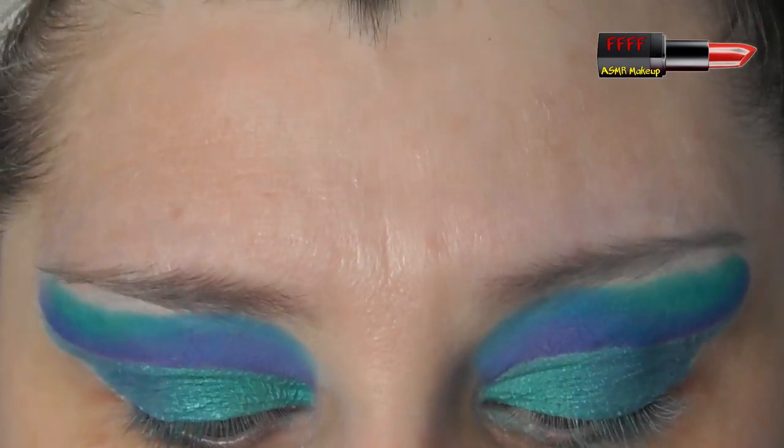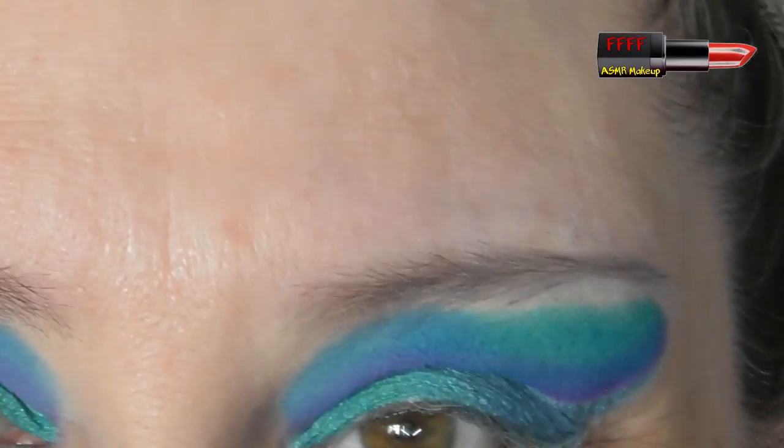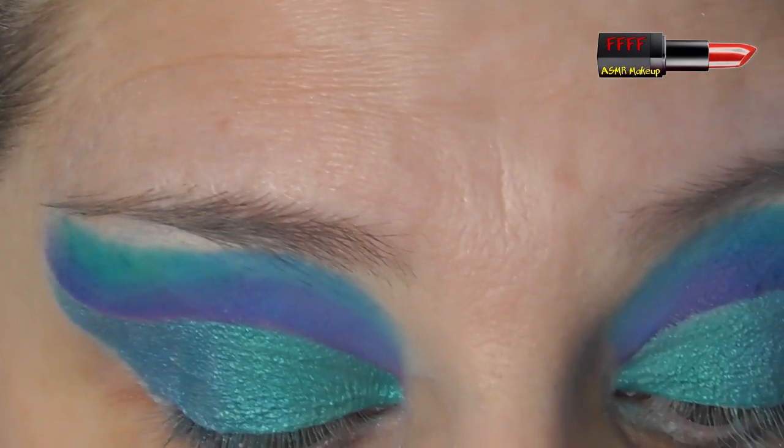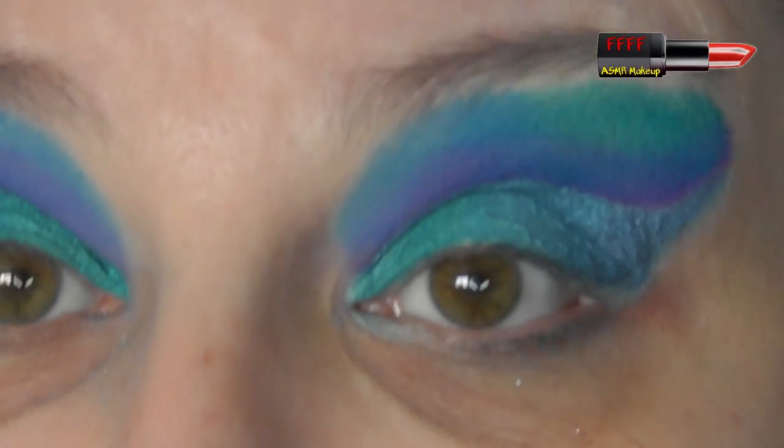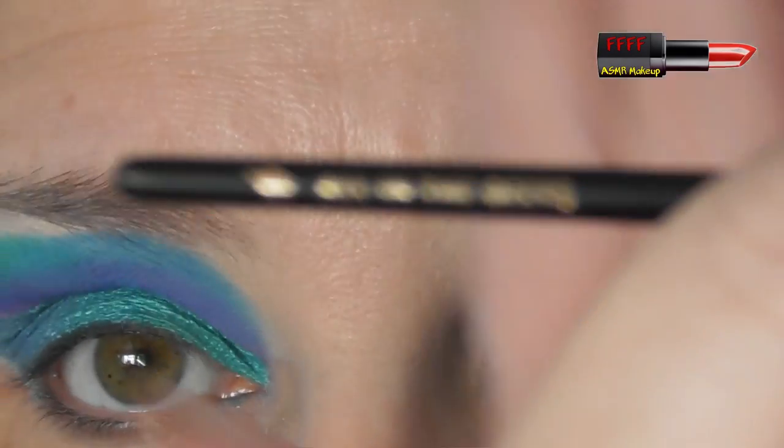I want to carry on playing. Right. I am going to get a very fine liner brush. Got a new one here to try. This is one of the Beauty Bay brushes that they do, and this is the All in the Deets from their Rose Gold range.